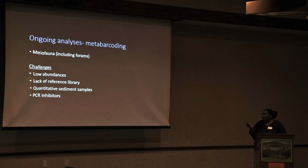So something that I hope to talk about more today were the metabarcoding analyses, but we're still working on interpreting the results that we got back. So we're looking at meiofauna, including forams, in bulk sediment, and we're using general eukaryotic and foram primers. Some of the challenges that we're encountering, which we'll talk more about if you go to the metabarcoding workshop tomorrow, are low abundances of meiofauna, which in the bulk sediment is proving to be an issue. Also, something else is a lack of reference library, which is something that we're hoping to build up throughout this project. And then there are several other problems that I'm sure we'll talk about tomorrow.